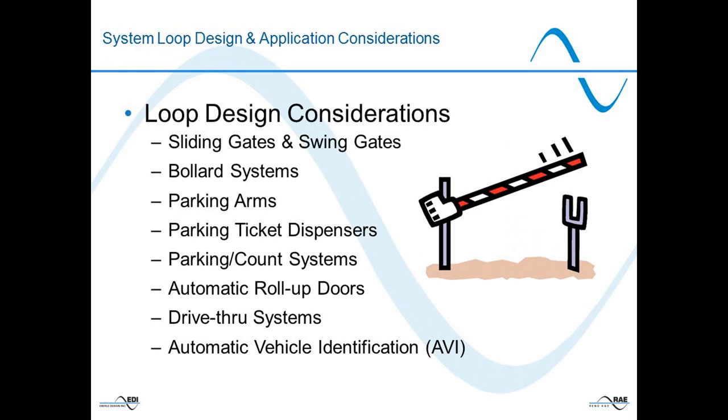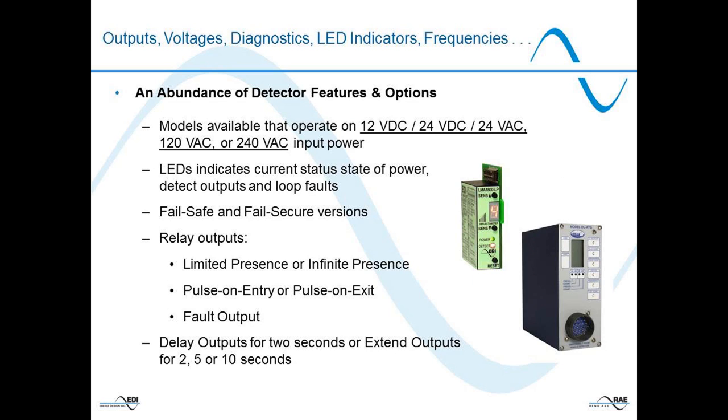Regarding the loop design and applications, there are multiple considerations to review, such as installing a sliding gate, a swinging gate, parking barrier arms, parking ticket dispensers, bollards, taking food orders, counting vehicles, or wanting to provide immediate access to vehicles that have uniquely coded transmitters on them. The next few slides provide an overview of our detector features and options.